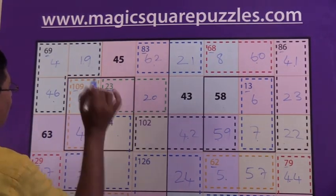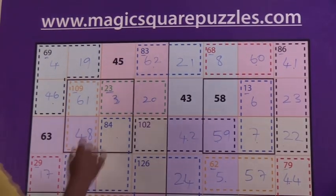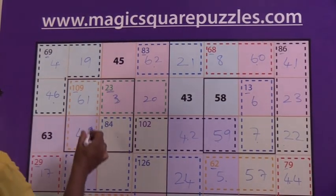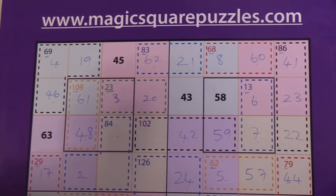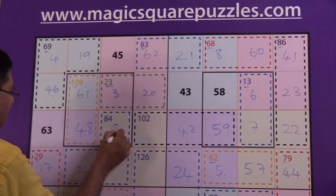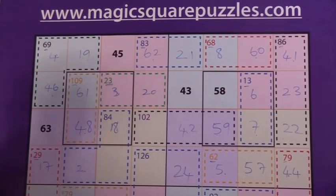Okay. Now, what is this? So, center 2 by 2 should give you 130. Okay. So, what is this? 109 plus 3, 112. These three are 112. This is 18. So that these four add to give you 130.